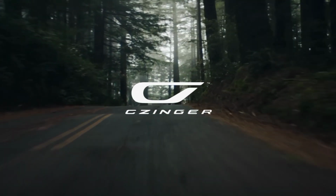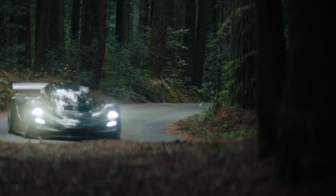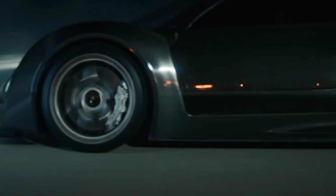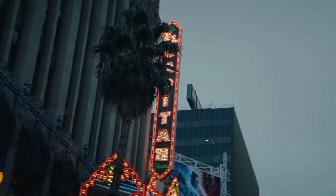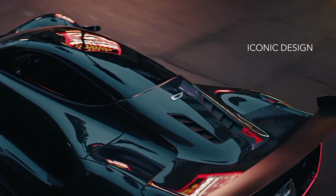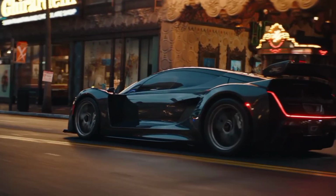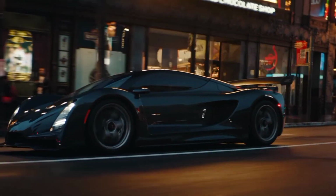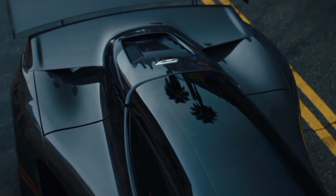At number 7, the Czinger 21C. The Czinger 21C was made for the 21st century, which is different from some supercars that use old methods and designs. It is a car that is moving into the future in every way possible. One of the many things it can boast for is its lap record-shattering performance. This car knows its stuff inside and out because it is made of carbon fiber, has a custom hybrid powertrain, has a lot of downforce, and more.